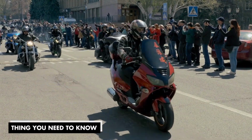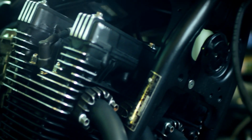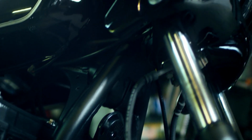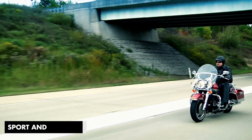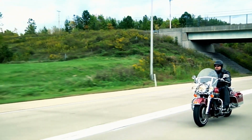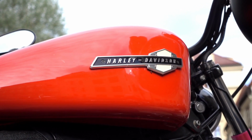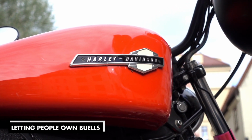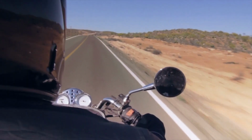The main thing you need to join the Hells Angels is a Harley-Davidson, but members can also ride Buells. Buell is a division of Harley-Davidson that made sport and race bikes that were known for how well they worked and how new they looked. The Hells Angels show that they are open to how motorcycle technology is changing by letting people own Buells. However, they still stay loyal to the Harley-Davidson family.